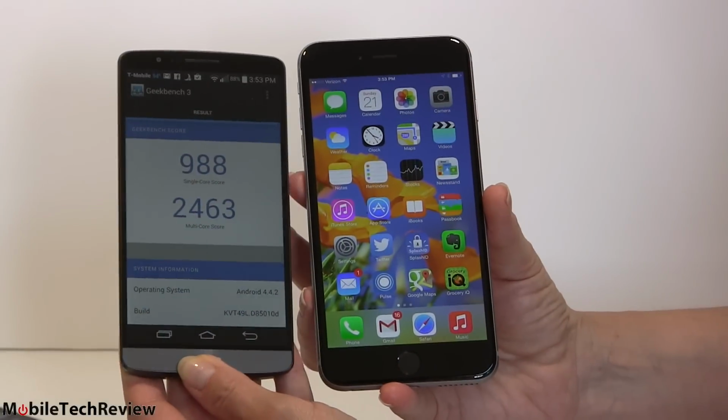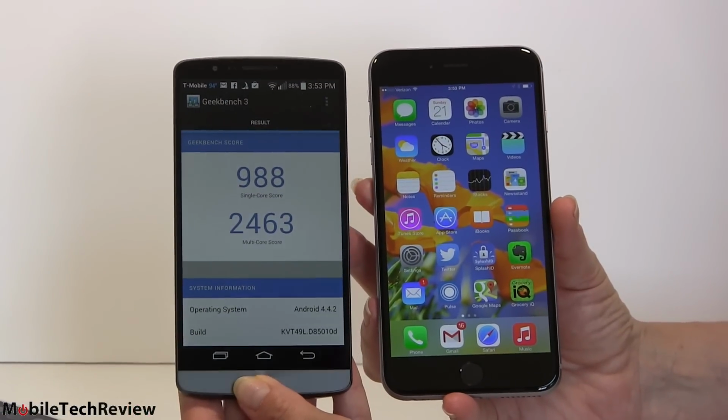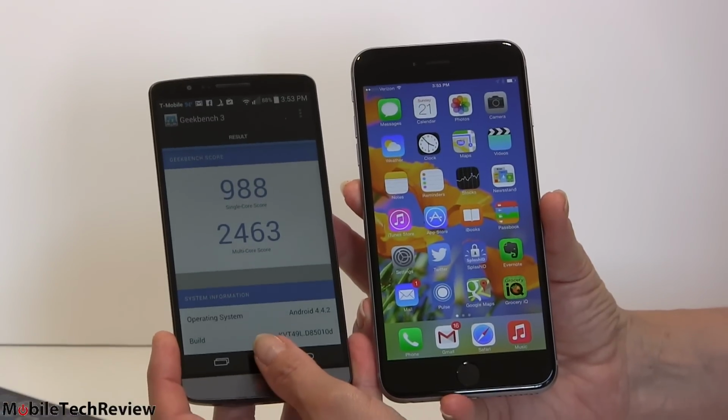And while we're doing some comparisons, this is the LG G3, and you can see our Geekbench 3 results there, which are actually lower than the iPhone 6 Plus's.